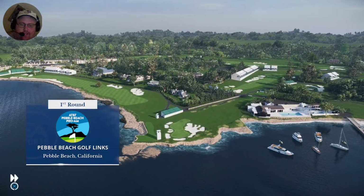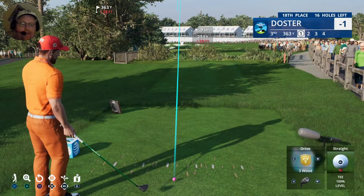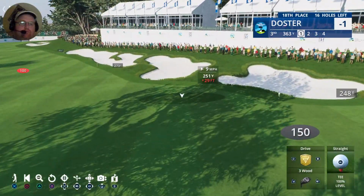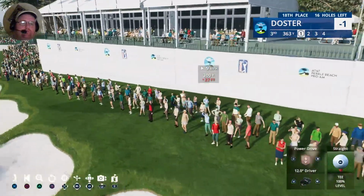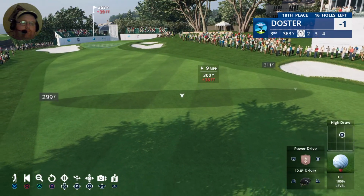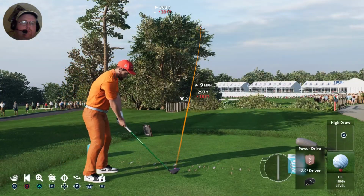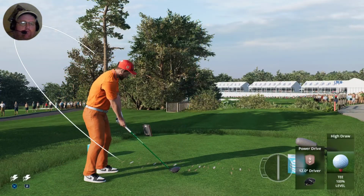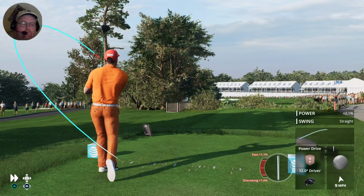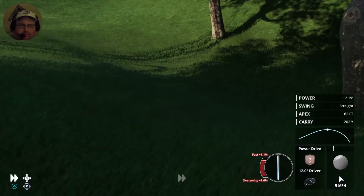EA Sports and the PGA Tour proudly present the season-long race for the FedEx Cup. From the Monterey Peninsula, live opening round coverage of the AT&T Pebble Beach Pro-Am. Blue skies on top of blue waters, right next to one of the prettiest pieces of green grass on this good earth, as we check out the leaderboard here in round 1. We've got a tie at the top. Let's get out to the action as we pick things up at the par 4 third.